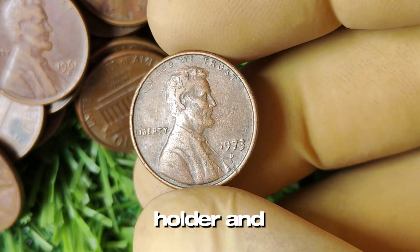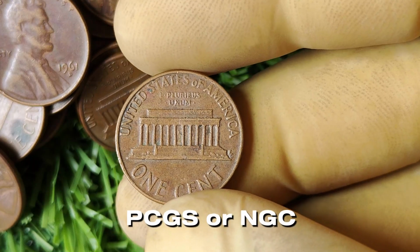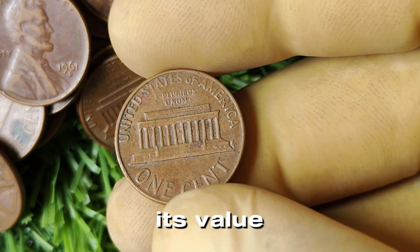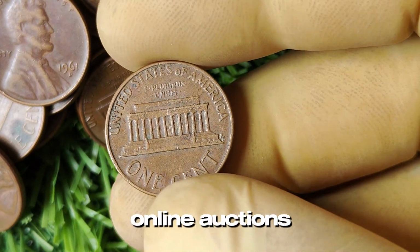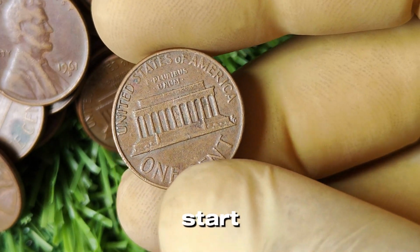Store it in a protective holder and consider getting it graded by a professional service like PCGS or NGC to authenticate its value. When selling, online auctions or specialized coin shops can be great places to start.